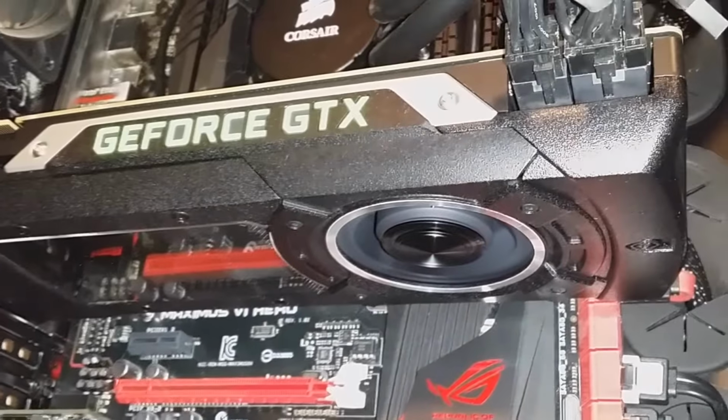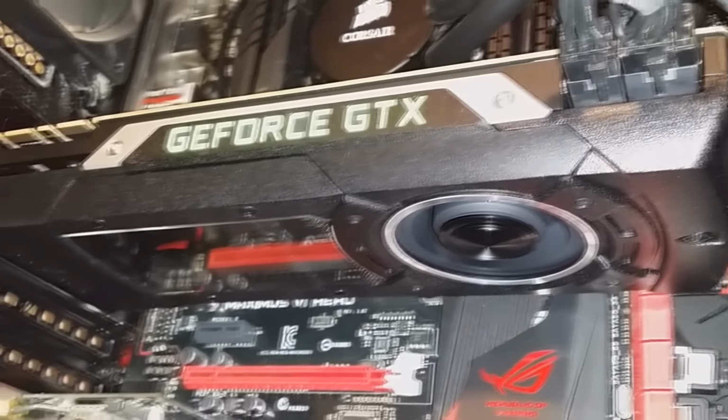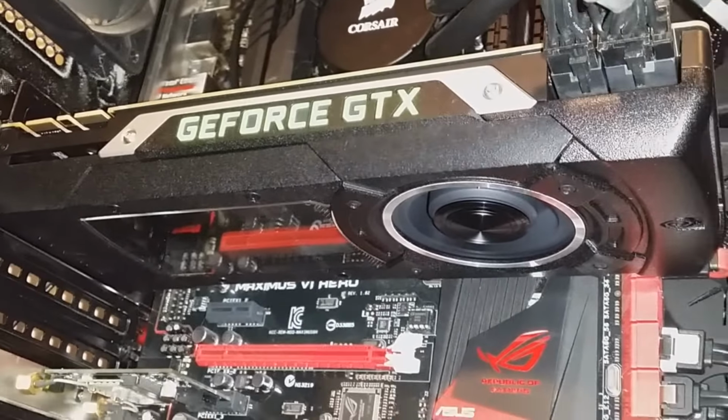Without further ado, let's get into the benchmarks to see how this 980 Ti does. Now, I wanted to put it up against the ones that are either side of it in terms of NVIDIA's graphics card lineup right now. So on the lower side is the MSI Gaming 4G GTX 980, and on the upper side is the reference Titan X, and the 980 Ti is obviously smack bang in between them right now.